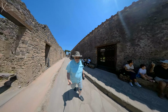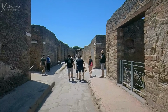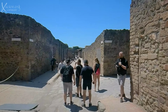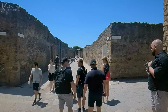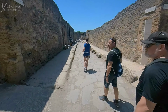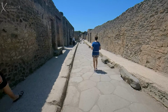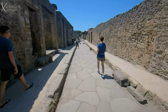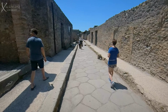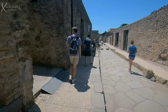So at last I got to see it. Nate had actually brought the family here when the kids were toddlers. For me to walk through historic sites like this is a real treat. This is the Via dell'Abbondanza, the main street of Pompeii. I imagine what it was like 2,000 years ago. And to be able to actually see some of the ruins here was very special. So come and walk with me. Imagine with me.